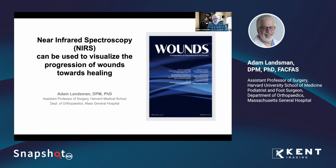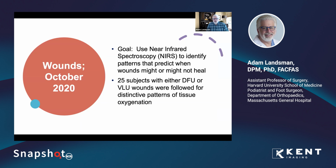And today we're going to be talking about a new publication entitled Near-Infrared Spectroscopy Can Be Used to Visualize the Progression of Wounds Towards Healing. This is published in the October issue of the journal Wounds. The goal of this study is to use near-infrared spectroscopy to identify patterns that predict when wounds might or might not heal. In this study, there were 25 subjects that had either diabetic foot ulcers or venous leg ulcers that were followed for distinctive patterns of tissue oxygenation.